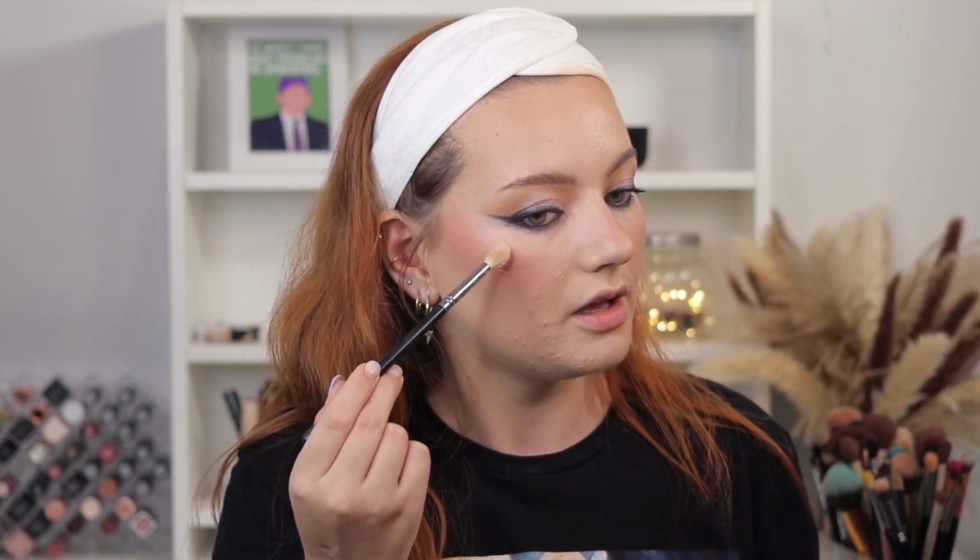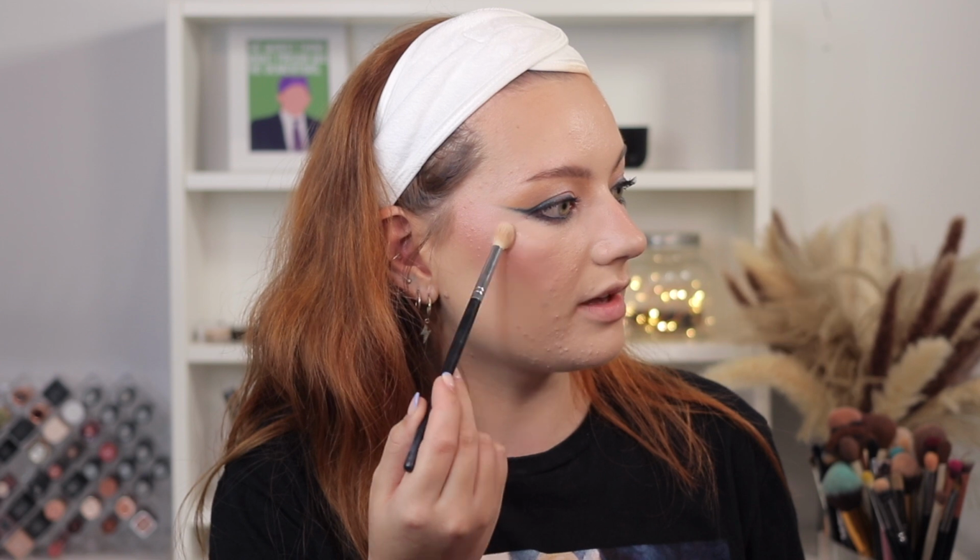Lastly, for highlight, I'm going to use... I should probably powder. I don't know if I want to powder though because it looks so good. I don't know, I'm torn. Okay, I'll do highlighter and then we'll think about it. I'm using the Rare Beauty highlighter in the shade Enlighten. This is one of the new ones. They are so beautiful. Look at that.